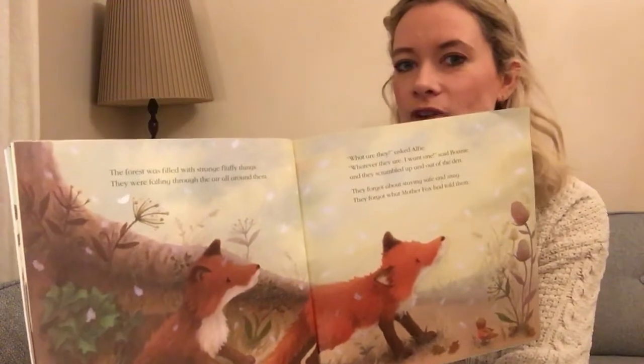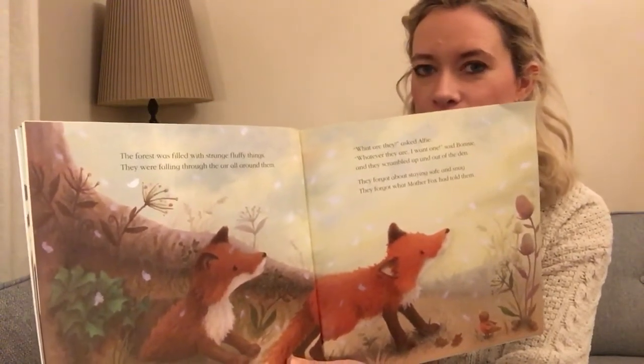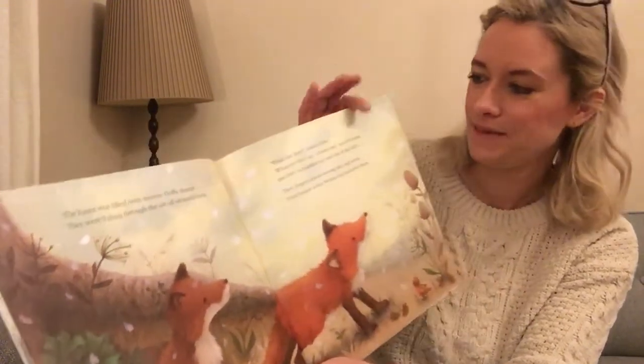Now, these two little fox cubs have never seen snow before, so they don't know what it is.